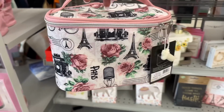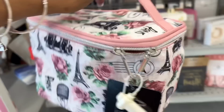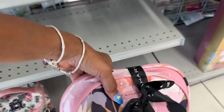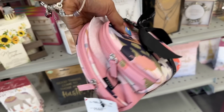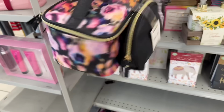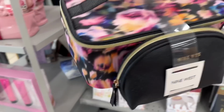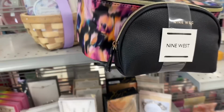Cosmetic case, this is cute, with Eiffel Tower and roses. Cosmetic case, one piece. I don't see a price on it, but this one is two-piece Tahari. This is cute. For $12, you have a small one and a larger one. I love the pattern, right? Cute. Here is another one. And this is also a two-piece Nine West. Let's see the price for this one. Okay, $15. This is pretty too.